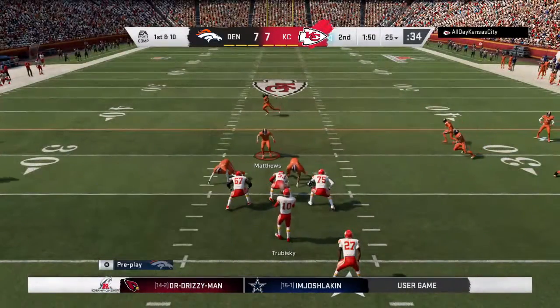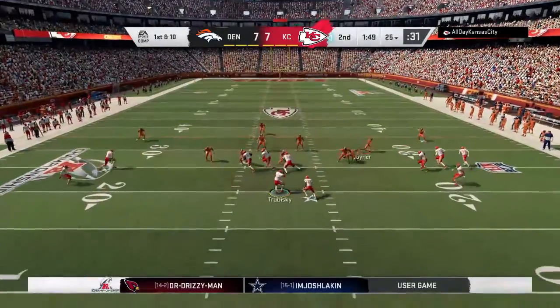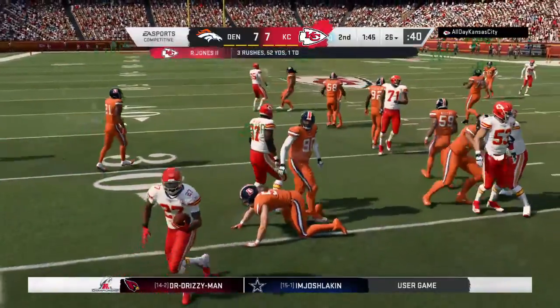The KC offense out of the huddle, ready for their next drive. And last time, not only the turnover, but that turned into 6 points. They got to make up for that here.